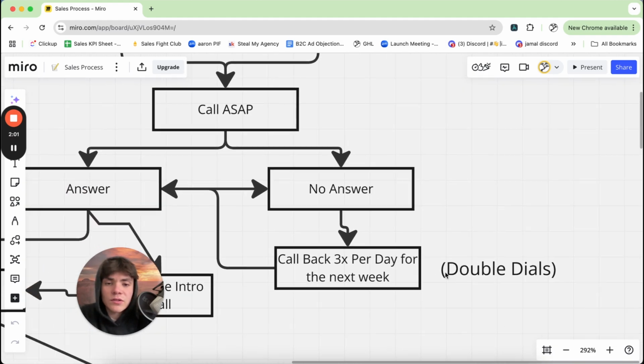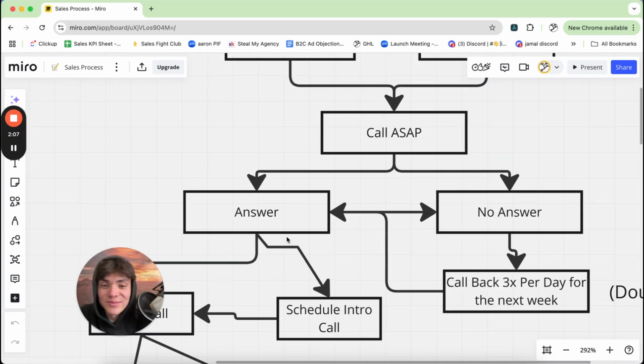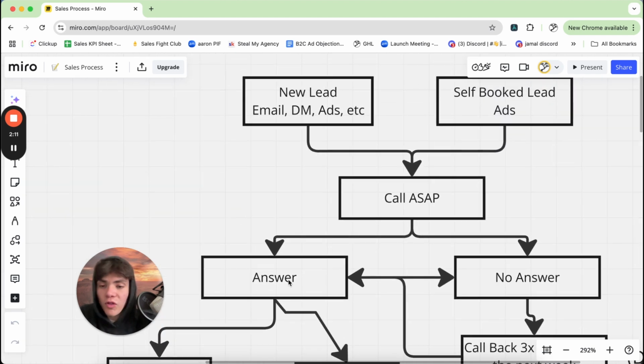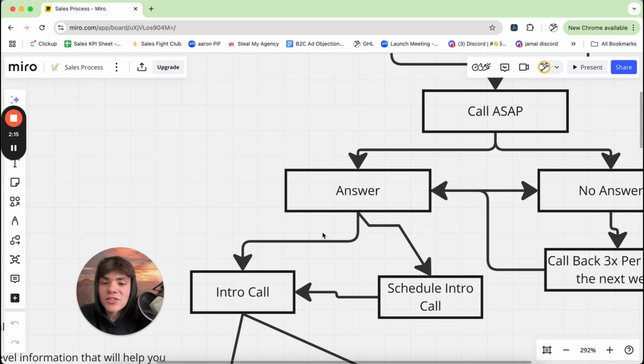If they don't answer, call them back 3 times a day for the next week. That should lead them to answer if they don't already right off the bat. Most people will if you call them as quick as you should be. And the goal of that call is to actually get on an intro call. If they answer but they don't have time, just schedule an intro call for another time.